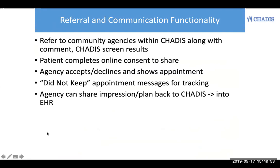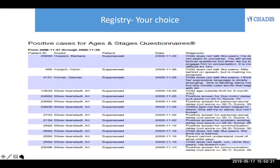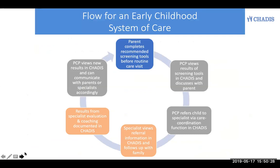The patients complete an online consent form in Chatez, giving permission not only to share information, but also to let the primary care provider know if they kept their appointment. This forms an automatic tracking system, as well as, with a BAA signed with the outside provider, the ability to share entire reports securely online, and that means, because Chatez is connected to the electronic record, for that data to go into the electronic record. Chatez can also make a registry of any condition that's been screened for because it's a digital system.